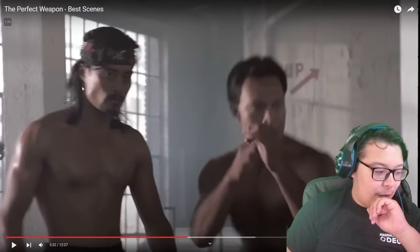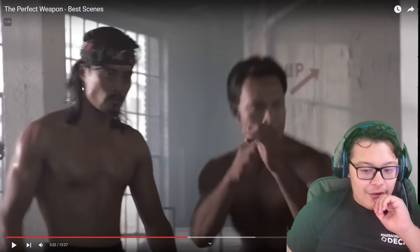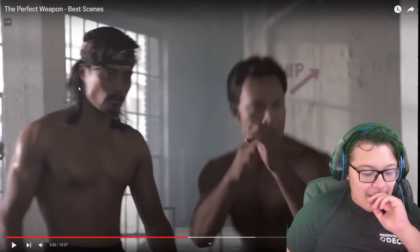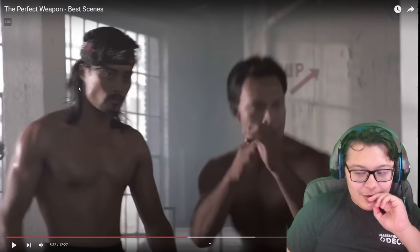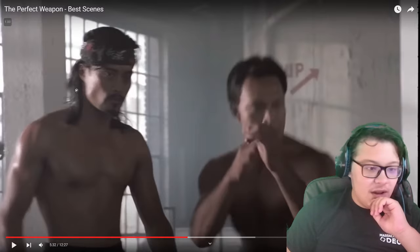Movies love their outward crescent kicks. It's the coolest kick to put on film, but I don't like the outward crescent kick. I mean, it does look cool, but there's better kicks he could have done in that situation. I know it's a movie. I get it.